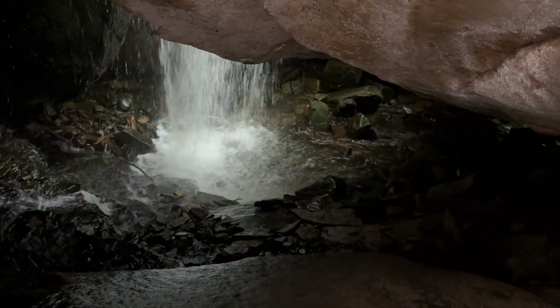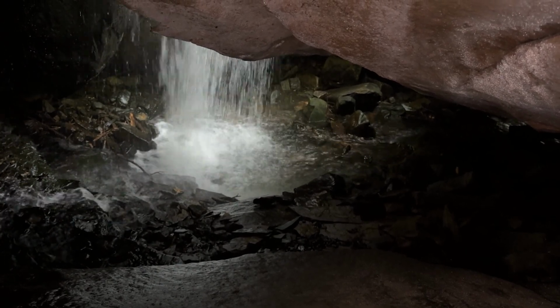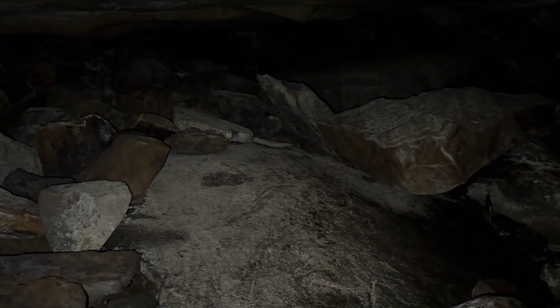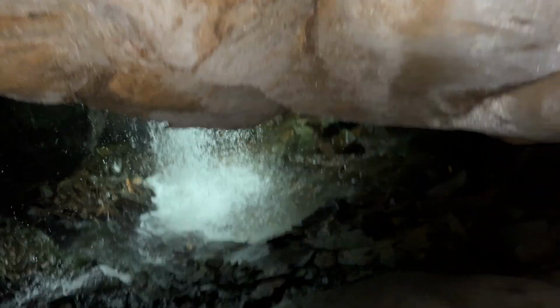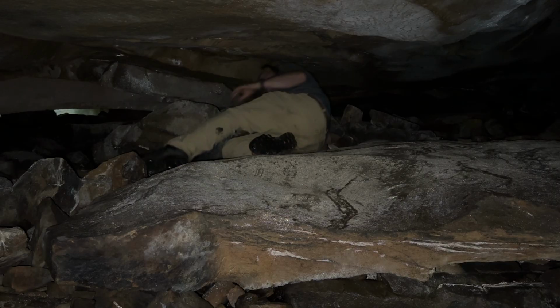That's No Tail Falls, by the way. That's where we're headed. But you ain't seen nothing yet. So, right up through there is where we came from. Right through here is where we're headed. And down there is where we will end up. All right?